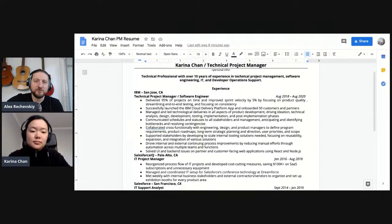Collaborated across functional engineering, design, product management, defined program requirements, roadmap, strategic plan, direction. Again, same thing. The addition is you added the cross-functional collaboration, which of course is very important in general, especially for product managers.